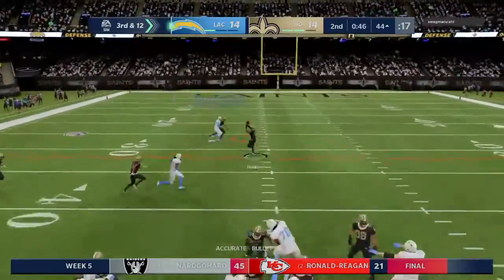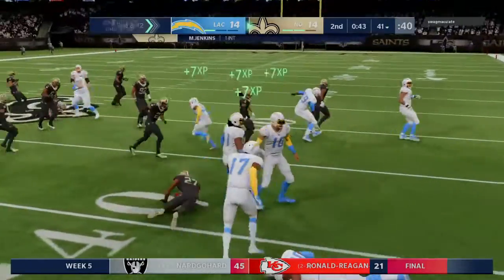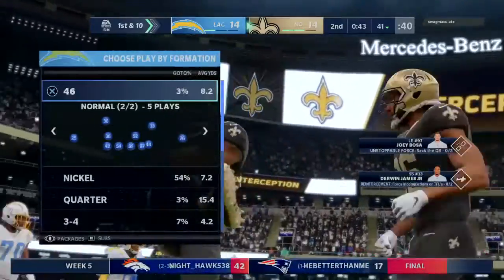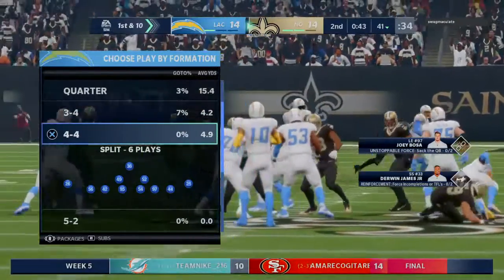From the gun, Herbert. And that's going to be intercepted. Malcolm Jenkins, the Pro Bowler. And he's able to get it back to the 41-yard line. 2nd interception for him now here in this first half. And you got to think he's a rookie, Charles. How much does confidence start to become a factor?